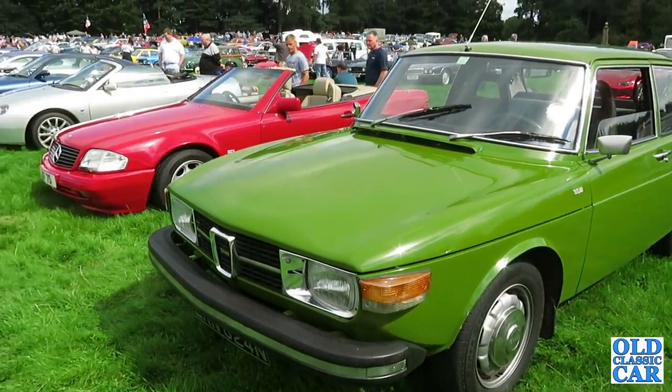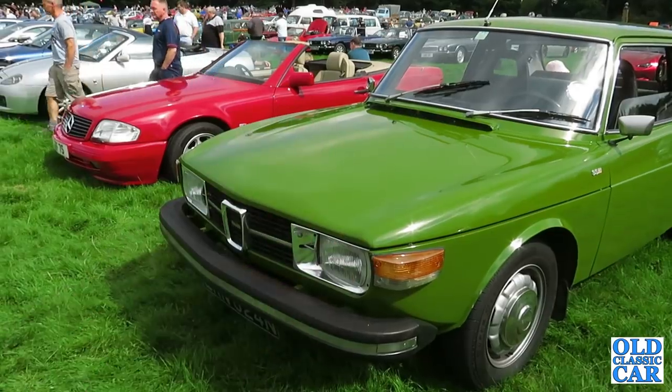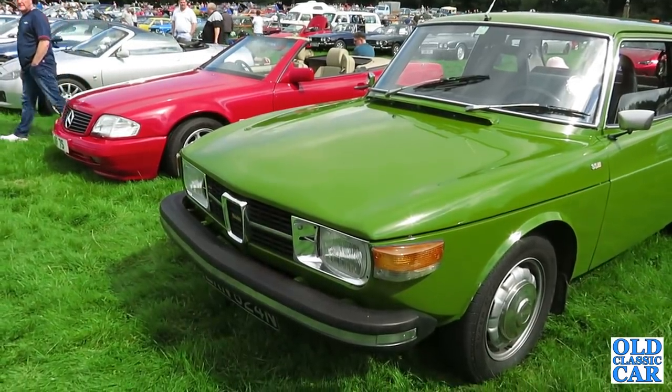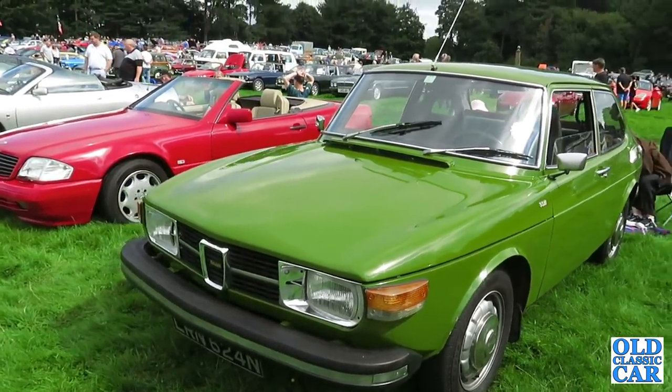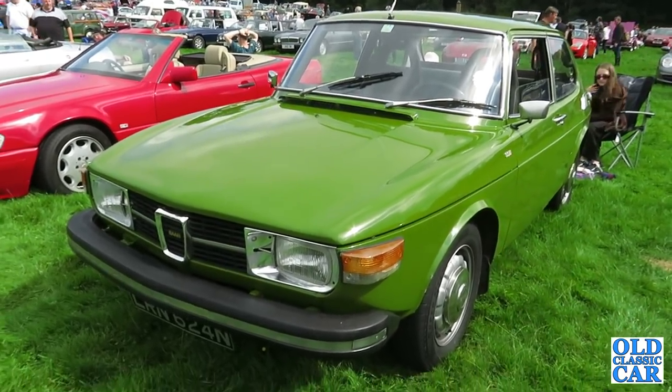Sadly, that car's no longer around. Before he sold it, he put the original engine back in and filled the hole up on the bonnet and sold it to a friend of his whose daughter wanted a car to learn to drive on. So unfortunately, that Saab 99 Sprint is no longer around. It was certainly an interesting car.